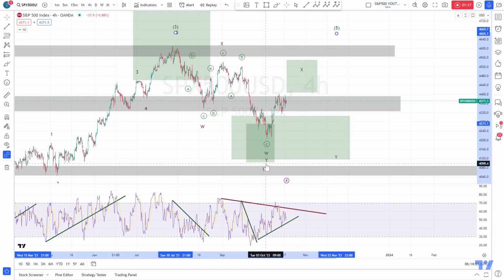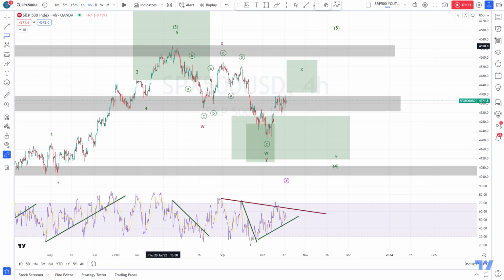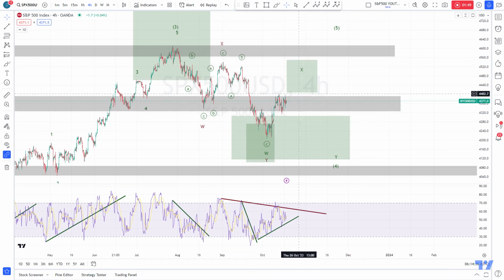So I no longer think that the wave 4 low is in right here, but I think we will make an additional low after we finish this wave X right here. So this wave X area is the area that we can find by taking the length of the wave W, and then the wave X is supposed to go into the area between the 0.5 and the 0.854 fib retracement. And so now I think we are on our way to this area to finish this wave X. So I would expect more upside, but then eventually at some point from here we start to return again and we take out this low.